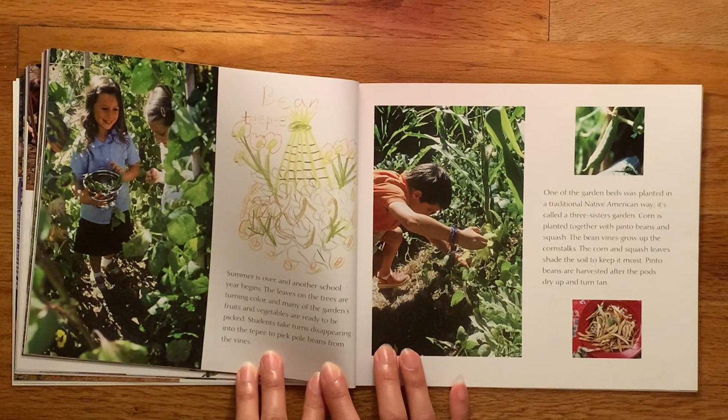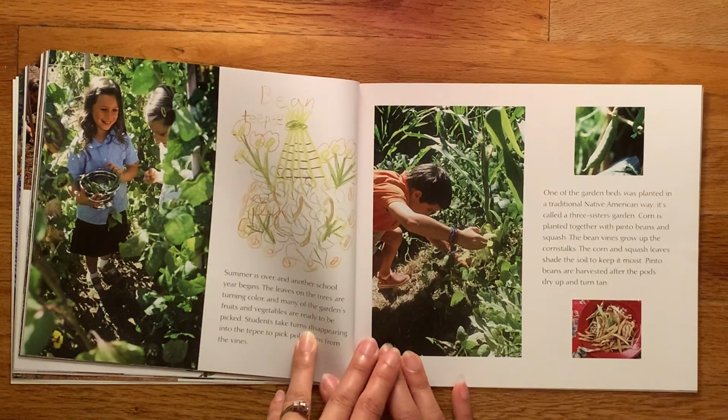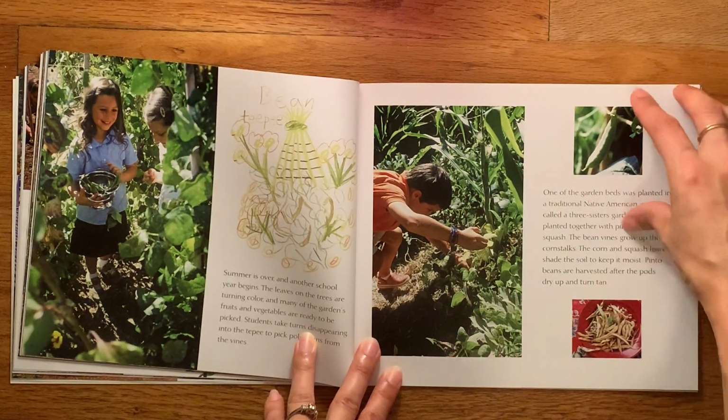Corn is planted together with pinto beans and squash. The bean vines grow up the corn stalks. The corn and squash leaves shade the soil to keep it moist. Pinto beans are harvested after the pods dry up and turn tan.